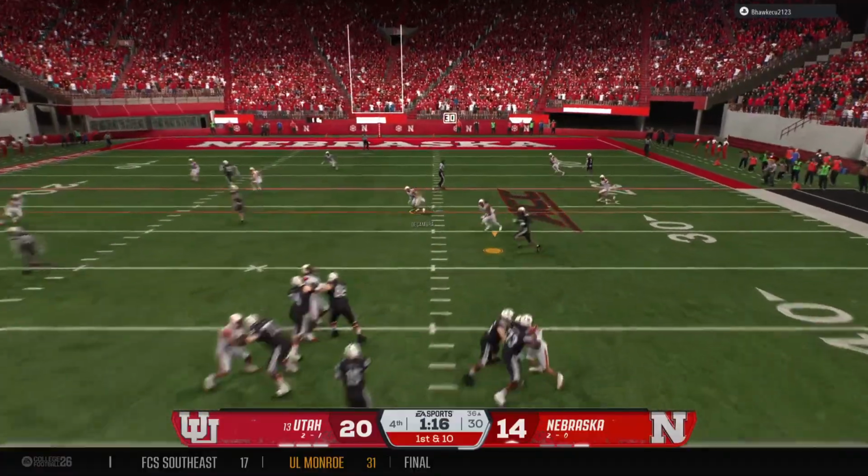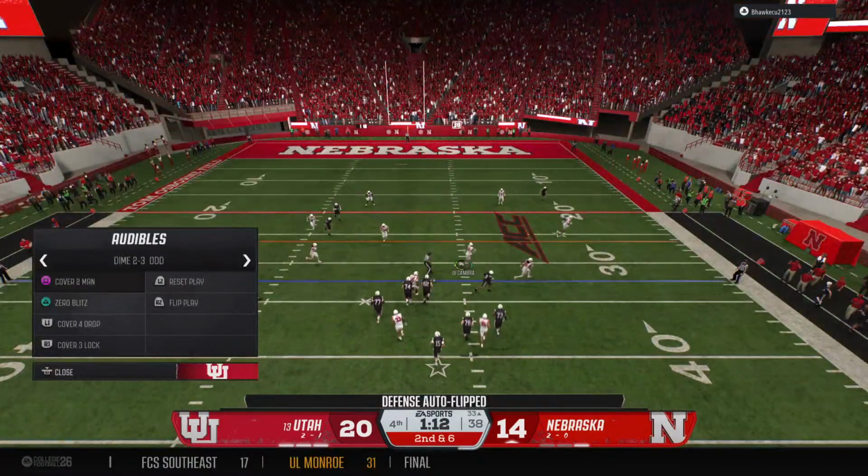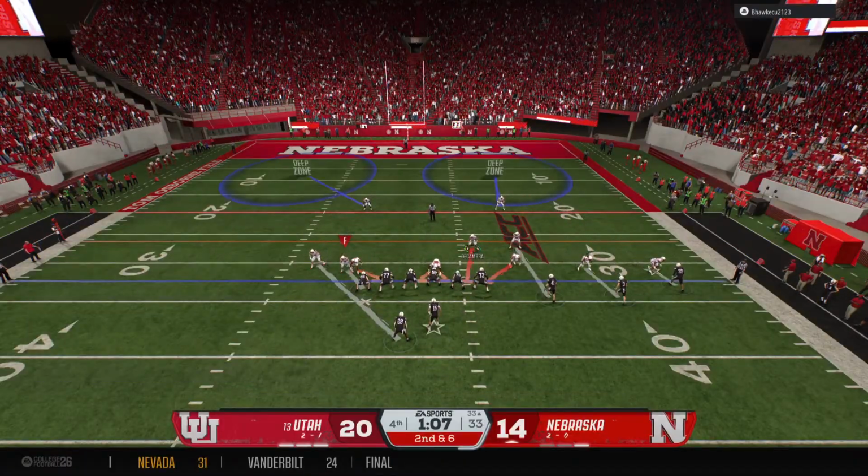To the air on 1st down. With the catch, it's Glenn. And a good job of coverage by that defense, just a short pickup. They'll hurry to the line with the clock still running.